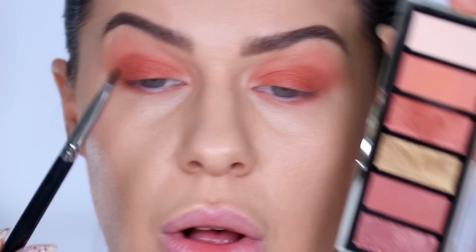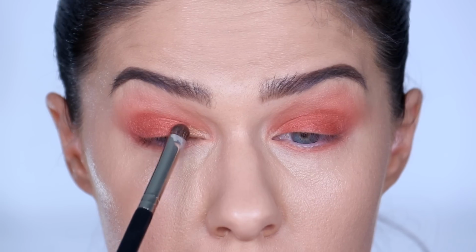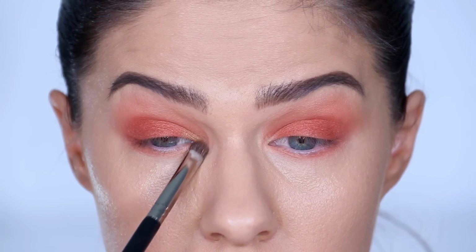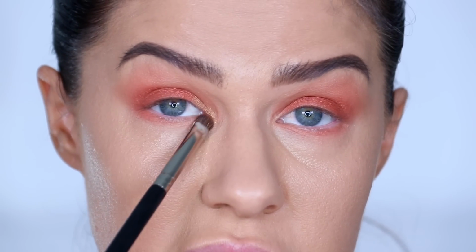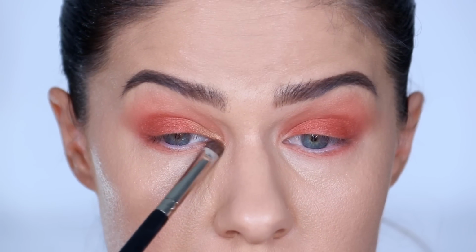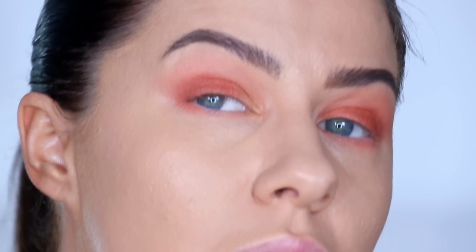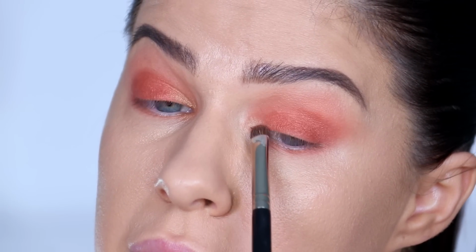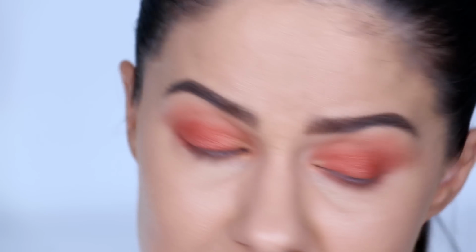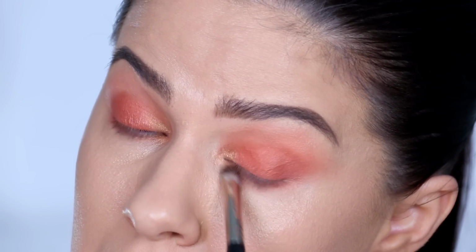I'm going to pick up the gold, and I'm going to pack that one right on the inner third of the eye and sort of sweep it through the inner corner and down into the lower lash line. I probably will use a highlighter as well later on, because admittedly that gold is not showing up that much because, like I said, they're not necessarily shimmer shades. They're definitely more of a satin. I would call it a satin.